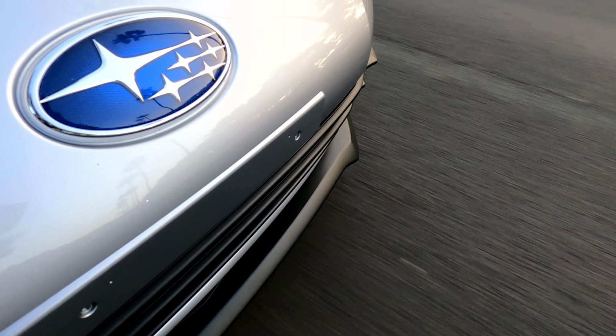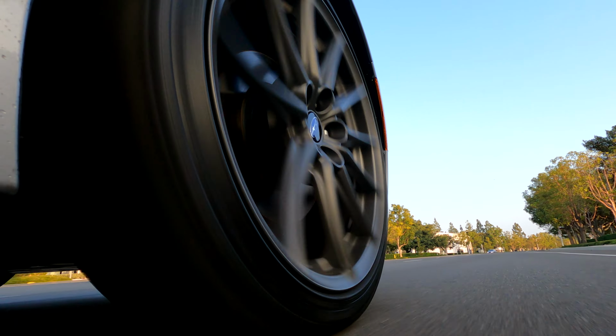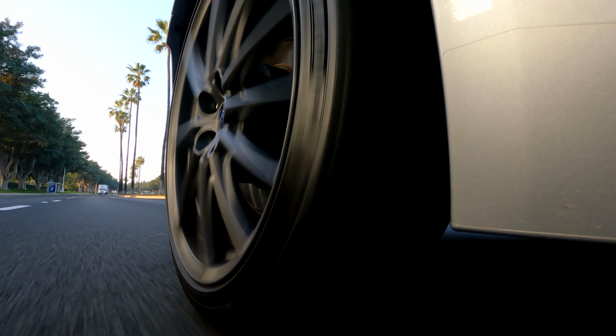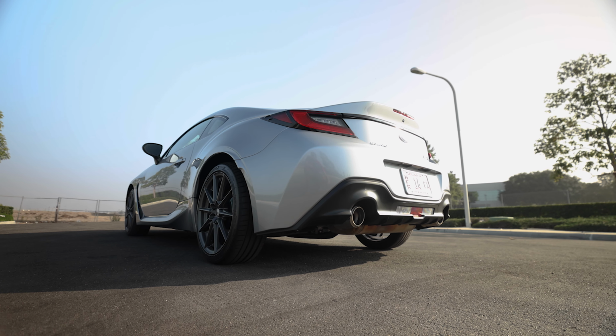On top of that, there's more fun to be found at all four corners because this one is wearing the optional Michelin PS4 summer performance tires, and that is just a ton of grip. I remember when the BRZ first landed, everybody gave it a little bit of guff because it had Michelin Primacies on it, which are basically the similar tire you're gonna find on the JDM Prius.